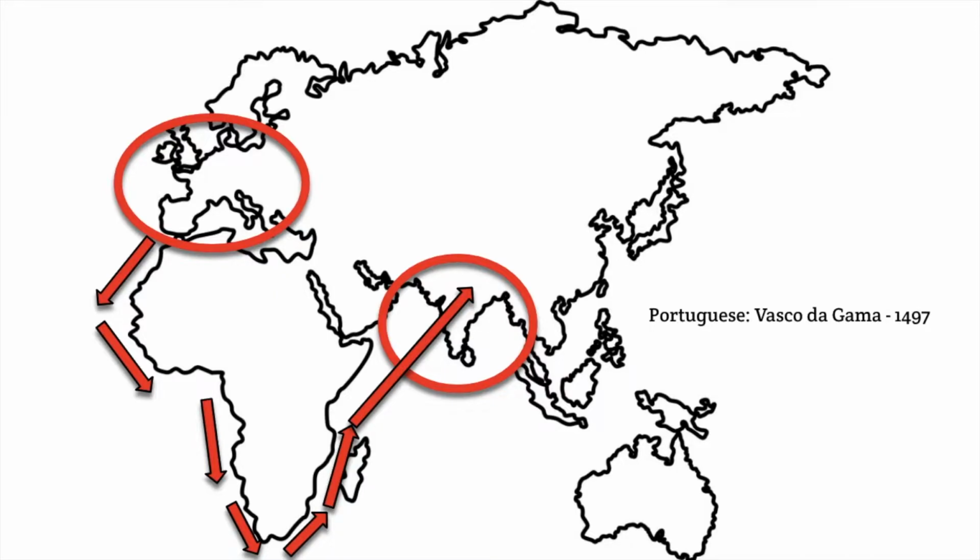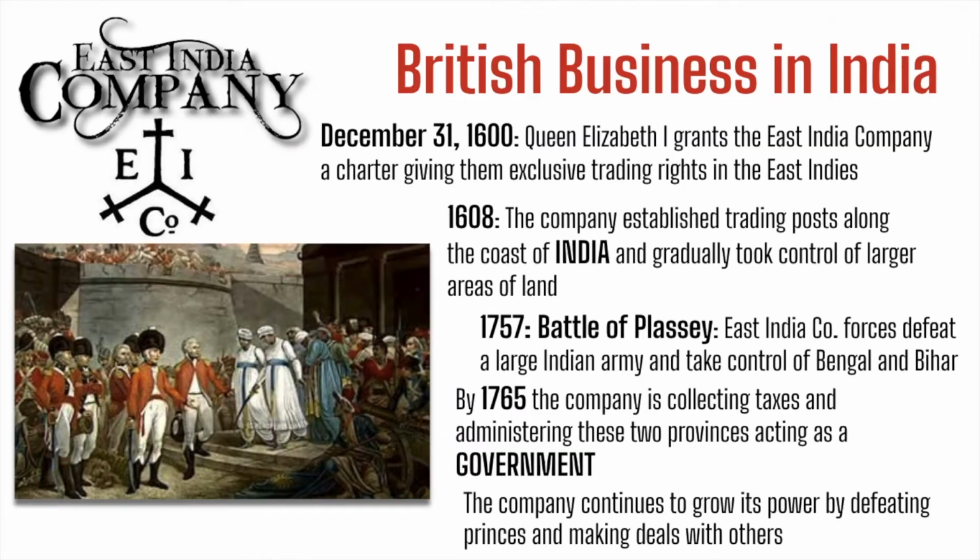So lots of European countries are heading to India, but it is England that really establishes control over trade. Remember, our old imperialism was mostly focused on trade, and that's how the British are going to begin to take control of India, and it's not going to happen overnight.